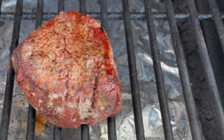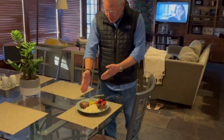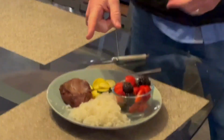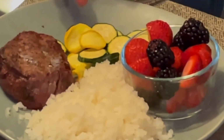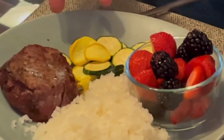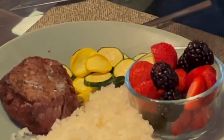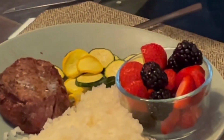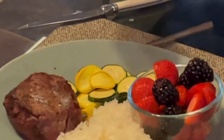Man, does that ever look good. Okay, here we go. This is the finished product here. Have the filet, the riced cauliflower, these mixed veggies, zucchini, yellow squash. Didn't forget the dessert. Got some fruit, strawberries, blackberries. And again, this is so easy, but it's really healthy.